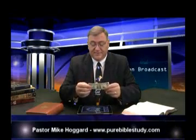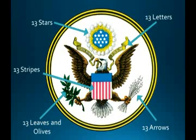We're going to be looking at a particular number that keeps showing up on the design of the Great Seal that's on the back of the $1 bill. I want you to take a look at this, and you'll see what I'm getting at here. I want you to notice that in the field of clouds, there are 13 stars. E pluribus unum, there are 13 letters, although there should be 14, and I'll explain why in a little bit. 13 stripes on the shield, 13 leaves and olives on the branch, 13 arrows, and it wasn't always like that. At one time, the olive branch that the eagle held in its claw didn't have 13 leaves and 13 olives. That came about over time. Someone made it to be exactly the number 13.